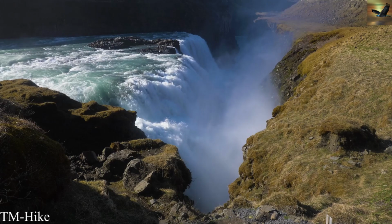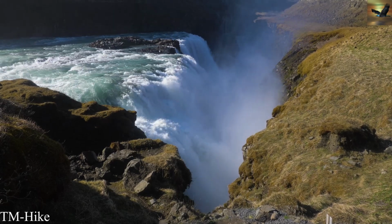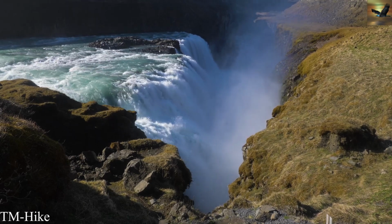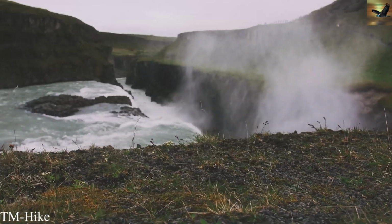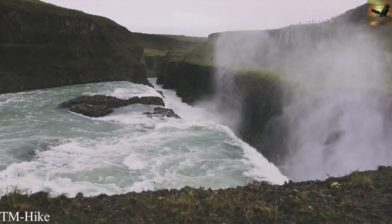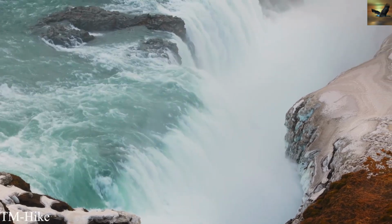Gullfoss holds significant cultural and environmental importance for Iceland. It was almost harnessed for hydroelectric power in the early 20th century, but thanks to the efforts of Sigríður Tómasdóttir, a local farmer's daughter who campaigned to protect it, the plans were eventually abandoned. Today, Gullfoss is a protected natural site and a symbol of Iceland's commitment to conservation.